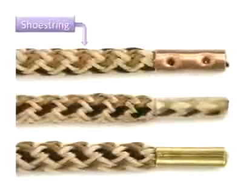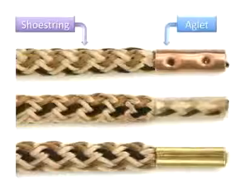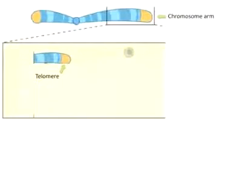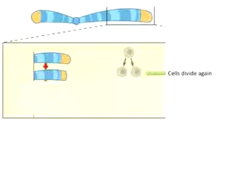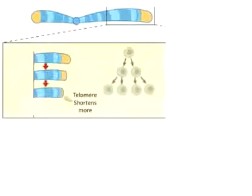So the telomere is like a shoelace aglet. It stops the DNA from unraveling. But how is all this relevant to us? Well, John, every time our cells divide, these chromosomes divide as well. The problem is that these little tips, the telomere, they get shorter each time the cell divides. I imagine that at one point in time, the telomere gets so short that the process of division becomes impossible.